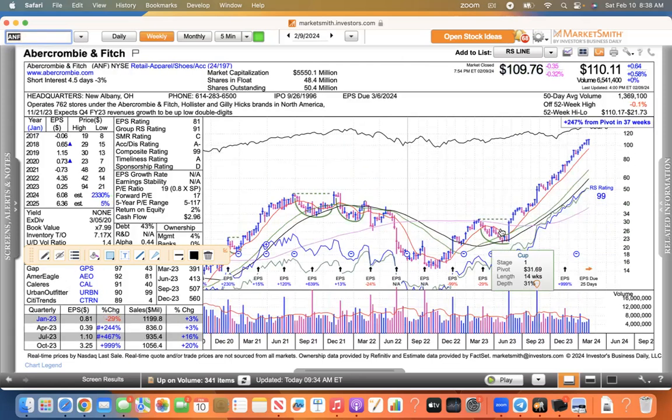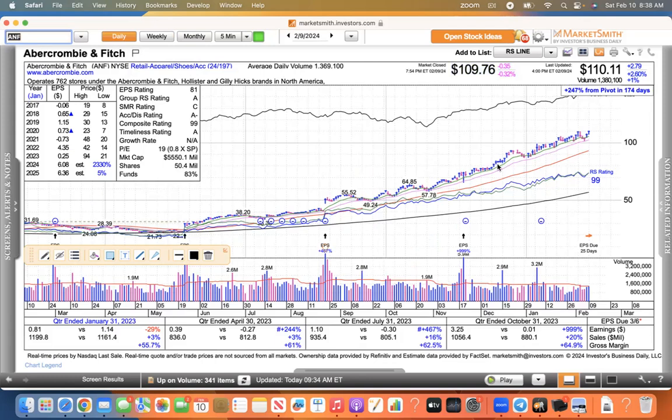It's a thing of beauty. Nothing to do here. Just count your money. Abercrombie, I guess the kids like Abercrombie, huh? There you see, it just pulls back to its moving average and just surfs higher. This is my Kelly Slater stock. I got to keep ripping here.